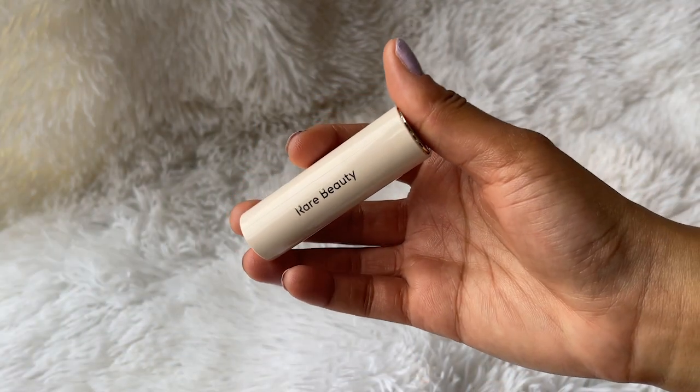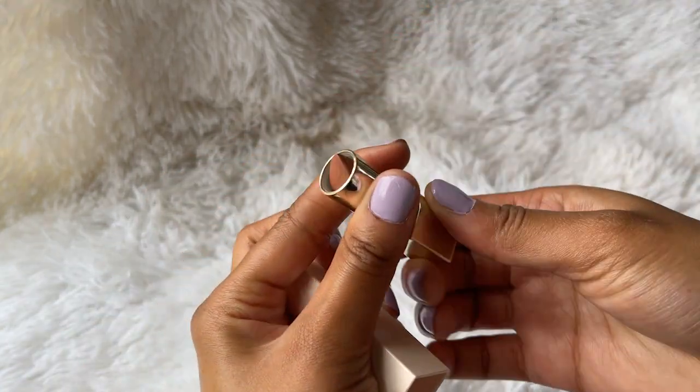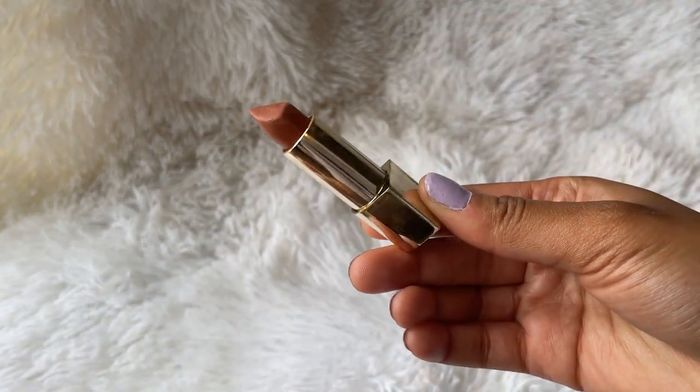Now, first off, I really like the packaging of this. I know it's kind of inconsequential, but I find it cute. I like the fact that it clicks. And I like the fact that it's nice and sleek. It gives me a very classic, very cute vibe, and I love that.